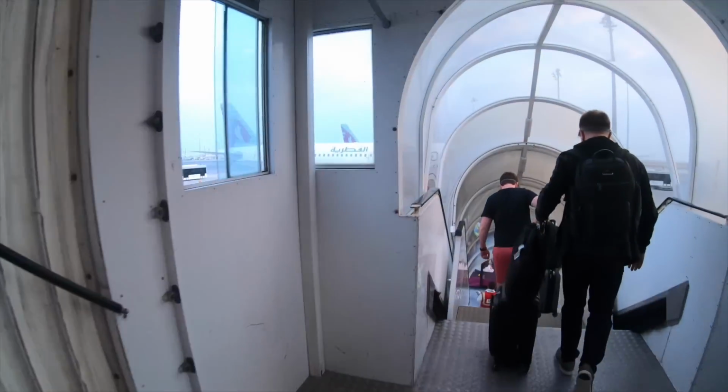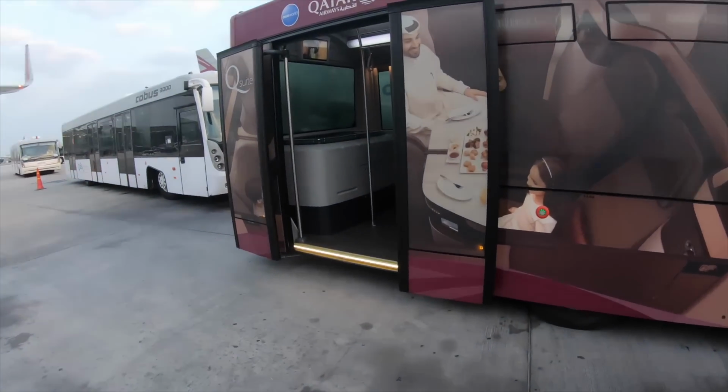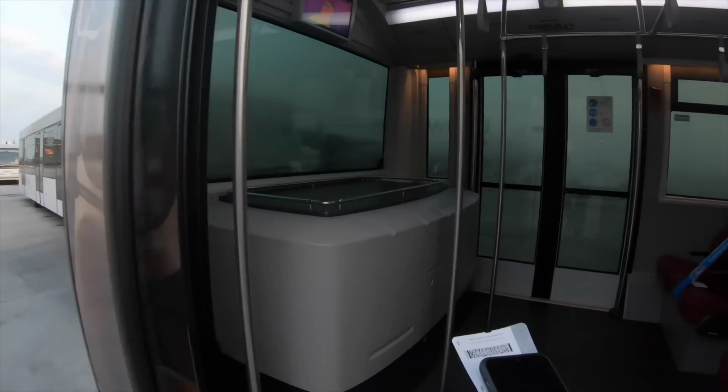One slightly frustrating thing about Hamad International is that they do like their remote stands. Fortunately, business class got dedicated buses though, and we didn't have long to wait before we were on our way to the terminal.